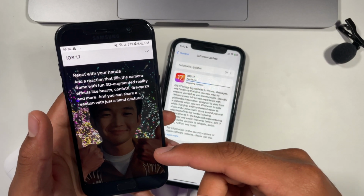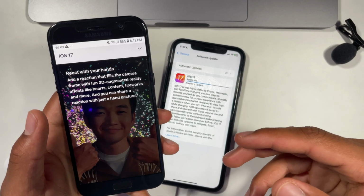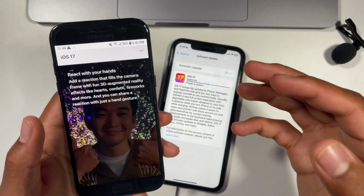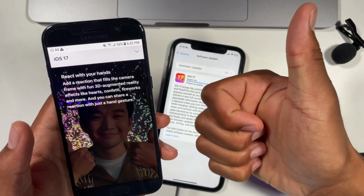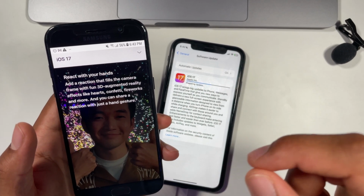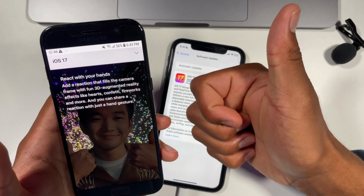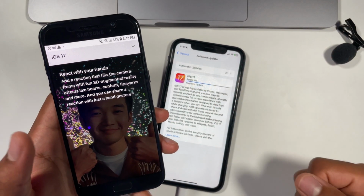Now, another very cool feature is React with your hands. So you could basically add a reaction that fills the camera frame with fun 3D augmented reality effects like a heart, confetti, fireworks, and more. So let's say you want to put a thumbs up and you do that with your hand. Then there's going to be a very cool 3D augmented reality effect that shows up as a thumbs up, just because it recognizes that you're doing a thumbs up with your hand. And that goes for hearts and many other gestures.